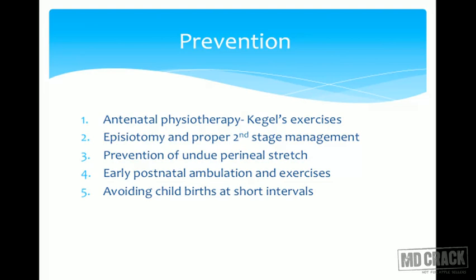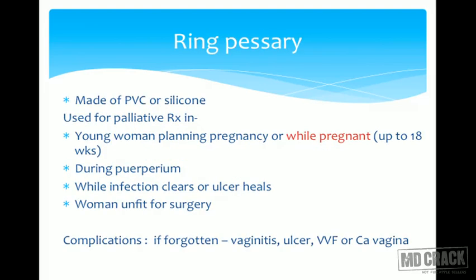Episiotomy given in the second stage and proper second stage management will also avoid prolapse. Prevention of undue perineal stretching: as I said, if we suspect CPD or a big baby, then we should prefer cesarean section over vaginal delivery instead of tearing the perineal tissue. Early postnatal ambulation and exercises would again help, and avoiding childbirths at short intervals will definitely prevent prolapse.